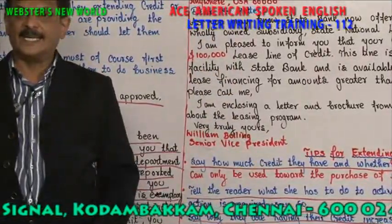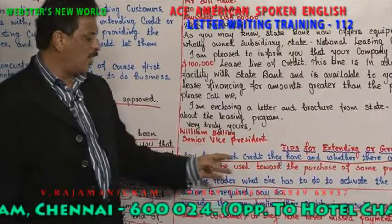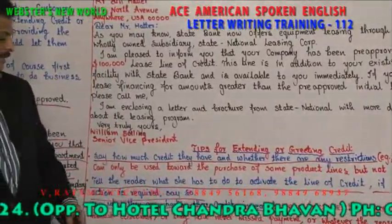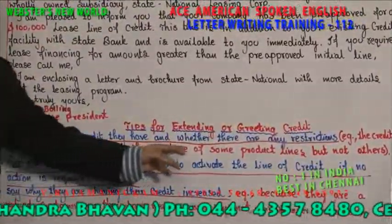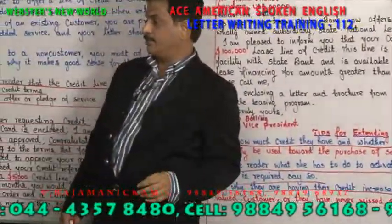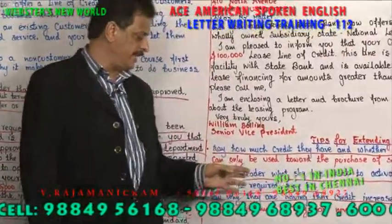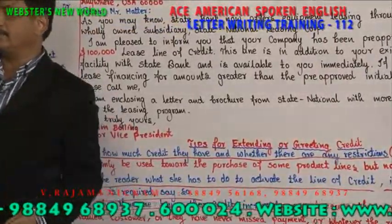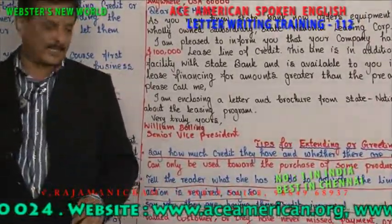Now the tips for extending or granting credit. Say how much credit they have and whether there are any restrictions. You have to tell how much credit they have and how much you are ready to give. The credit can only be used toward the purchase of some product lines but not others. Only for buying certain products, like a tractor, like a lorry. For that only they will be giving. Tell the reader what she has to do to activate the line of credit. You have to say, if no action is required, say so.